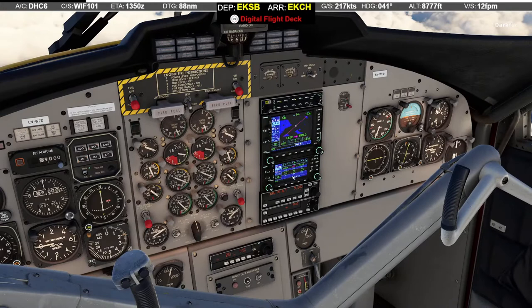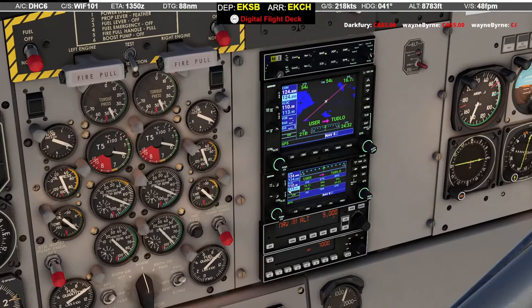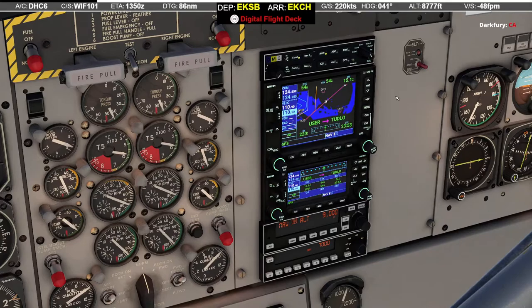So 110.9, we'll come down here, we'll switch to our nav, and we'll go 110.9, we'll click that in there. We're also going to come to this one and do the same thing, 110.9. So it's going to show up on both. It's the only VOR we're tracking, so we'll put it into both. So that is good. We can come out a little bit on our GPS.